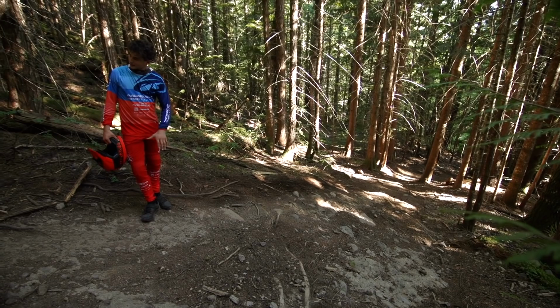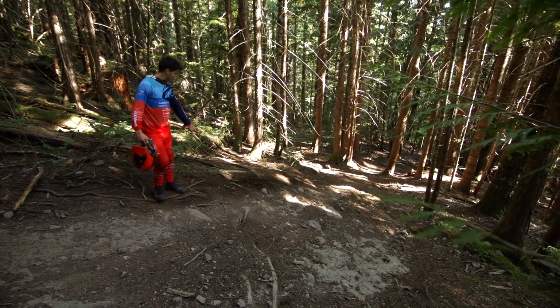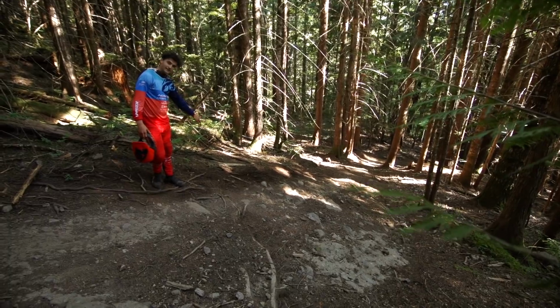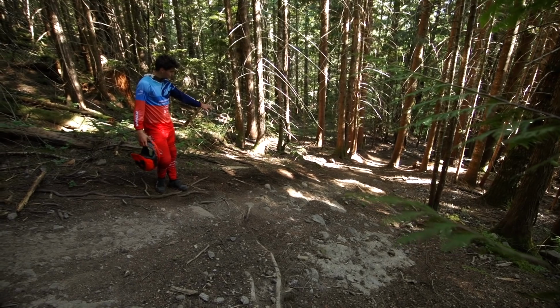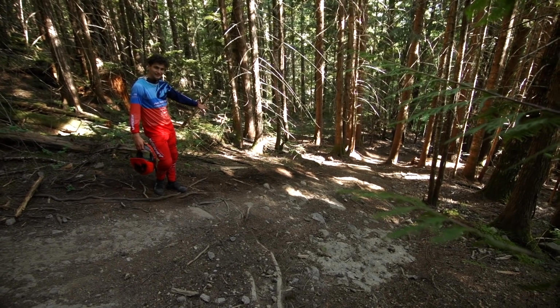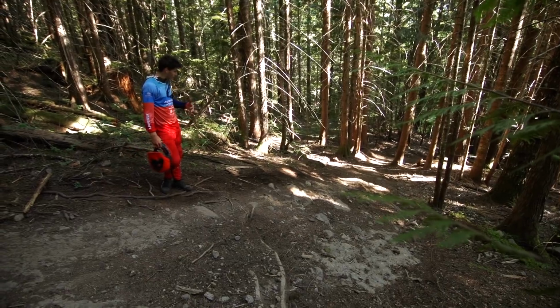Honestly, I think the traction here is probably better than it is up there because there's not as much loose stuff, and you can see almost a bit of moisture in this dirt, so this will be a good spot. You'll be a bit more relaxed here than up on that super loose two inches of rock sand stuff.